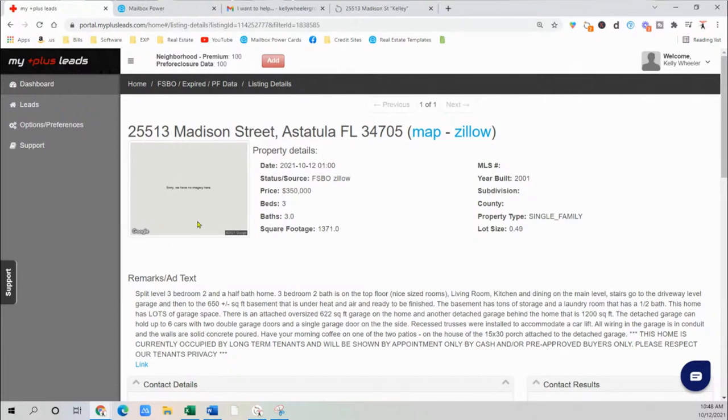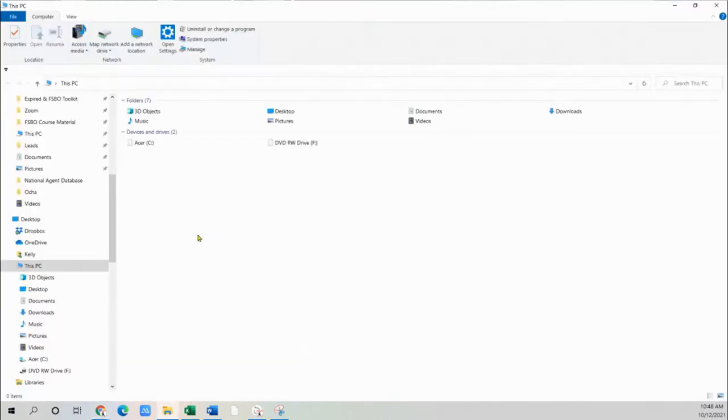So here we've got all of their information. I went and checked their home out on Zillow. And so what I did is I've got a folder on my files, okay? Here's what it looks like.